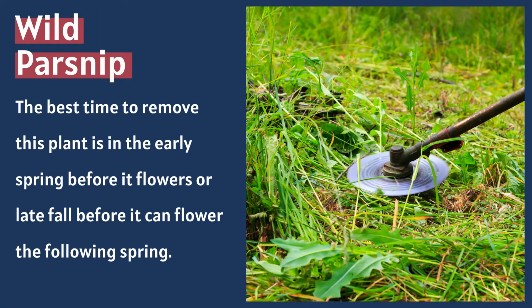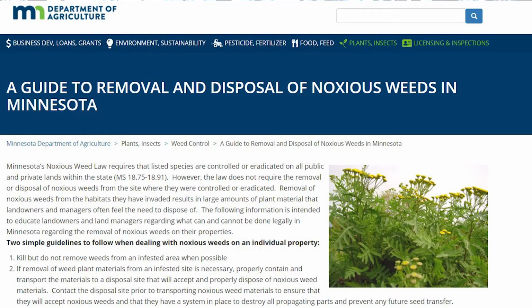Mow or manually remove any new shoots before the plant flowers. Seeds can lay dormant in the ground for many years, so a diligent removal plan is needed to ensure this plant is fully eradicated. Check back often. For more information on disposing of noxious weeds, visit the Minnesota Department of Agriculture website.